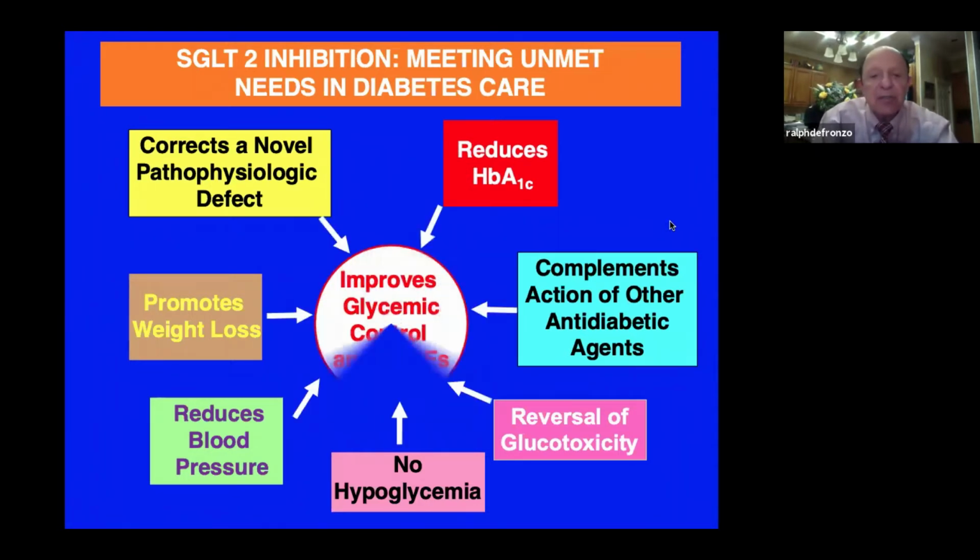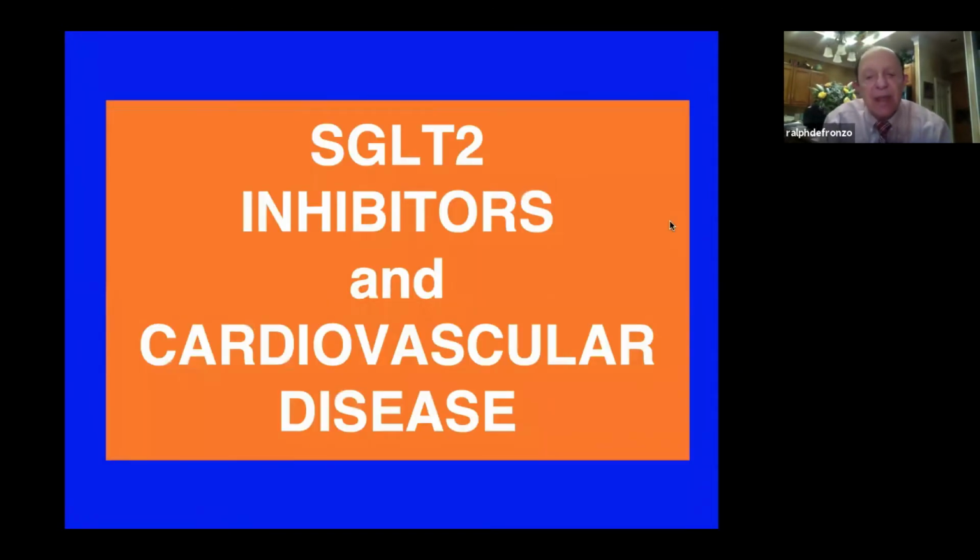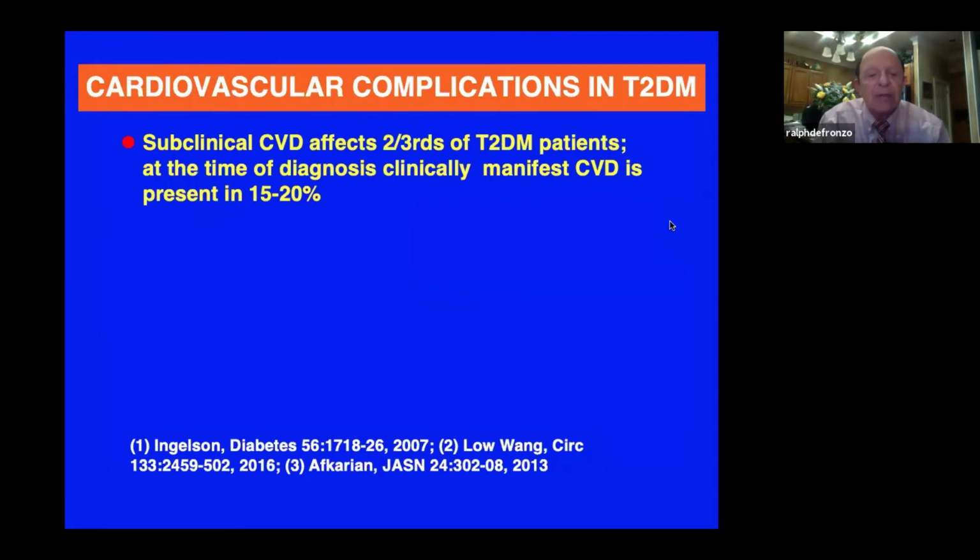Now, because these drugs improve a number of cardiovascular risk factors, one might also predict that these drugs would give cardiovascular protection. And in fact, we now have a large number of cardiovascular outcome trials demonstrating that the SGLT2 inhibitors can decrease the MACE endpoint, we'll come back to this in a second, and can decrease hospitalization for heart failure. So let me first address the issue of cardiovascular disease and type 2 diabetes.